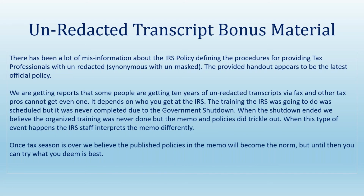So, unredacted transcript bonus material. There's been a lot of misinformation about the IRS policy defining the procedures for providing tax professionals with unredacted, synonymous with unmasked, transcripts. The provided handout appears to be the latest official policy. Okay, we'll cover that in a minute. We are getting reports that some people are getting 10 years of unredacted transcripts via fax. My dad told me he did last night. And other tax pros cannot even get one. It depends on who you get at the IRS.